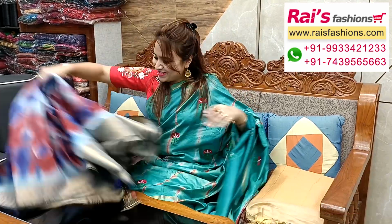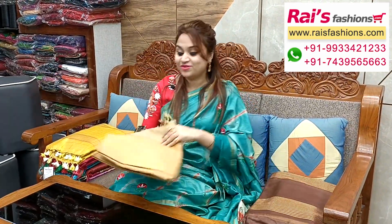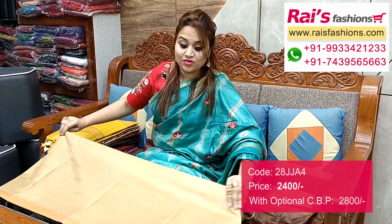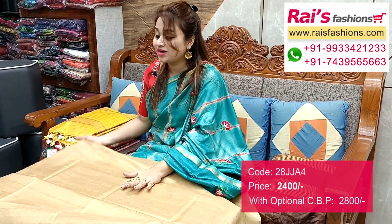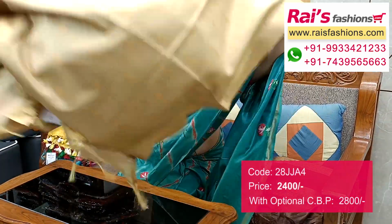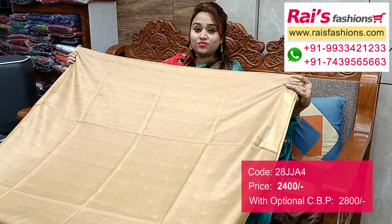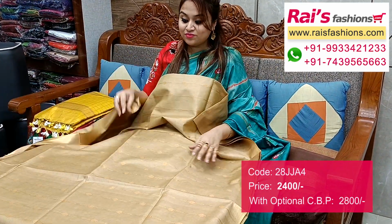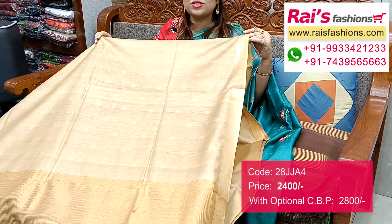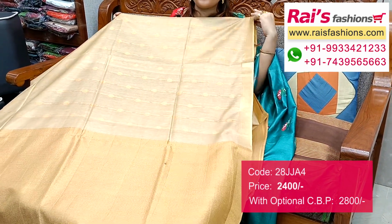And this one also, very beautiful color combinations, semi cotton base, all over weaving design work stripes, very elegant looks, golden zari border and all over golden zari weaving buta design stripes pattern design. This one, full base part, very soft one, lightweight, comfortable.